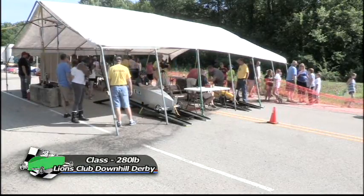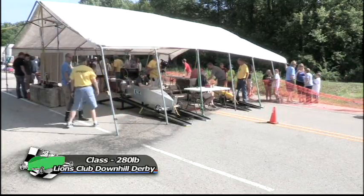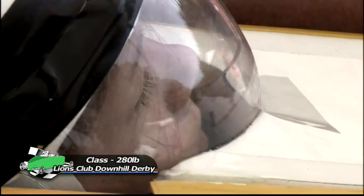Yeah, it's a family affair. You get the families involved. Some of the families may have raced prior, and they build the cars at home and everything. From what I understand, they're not allowed to use a kit, so this is pretty much homemade. And again, you'll see the different types of aerodynamics on each car.